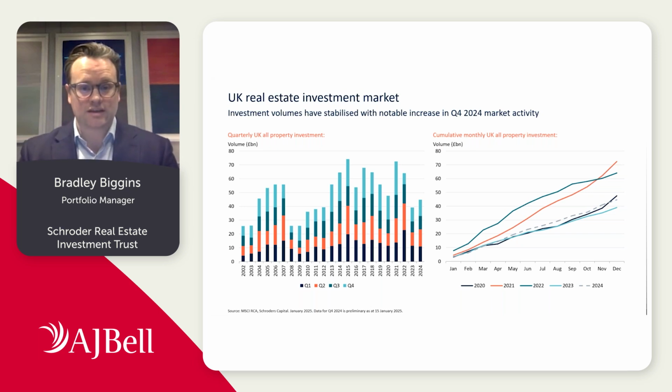Leverage was much lower in the system this time round, and banks are looking to work with borrowers where required. Now, the good thing about this steady stream of transactions is that it provides valuers with evidence. When they're looking to value REIT portfolios, they're obviously basing it on transactions that have occurred recently for similar assets. As we see more of these transactions occurring, it gives them evidence to base their valuations on, and that can give investors confidence in the valuations and the NAVs, and that may give them the confidence to come back into the real estate sector.